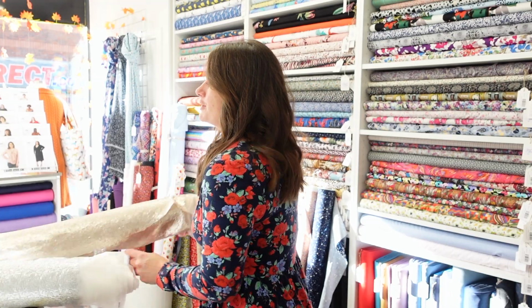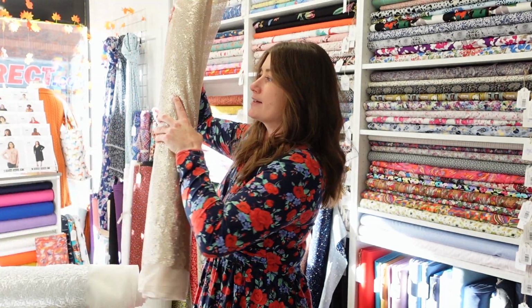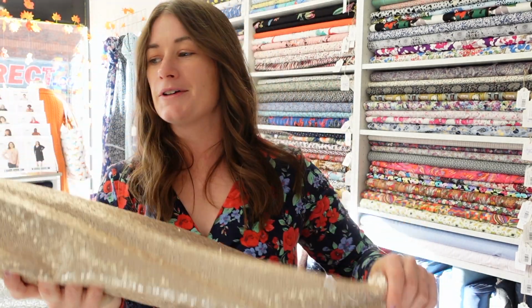Okay, so I am hoping that we might have a bit of a party season this year. Who knows what the winter holds, but if we do, then sequins are definitely a must.